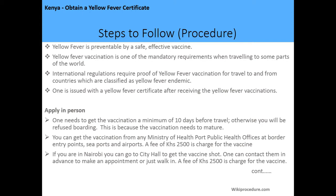And if you're in Nairobi, you can go to the City Hall to receive your vaccine. You can actually contact them and make an appointment in advance, or you can also just walk in and get the vaccination shot. The process is that simple, and a fee of 2,500 is also charged for the vaccine.